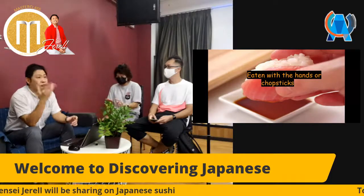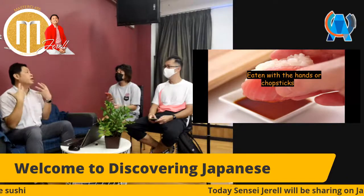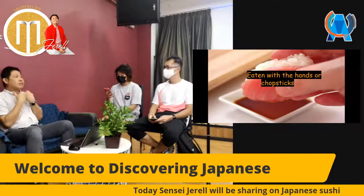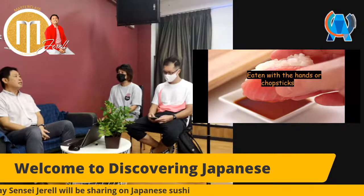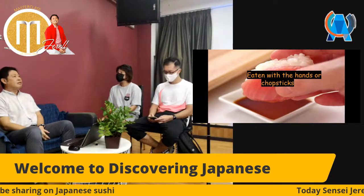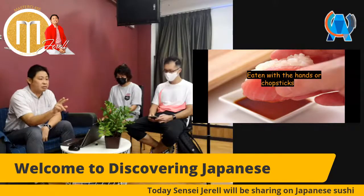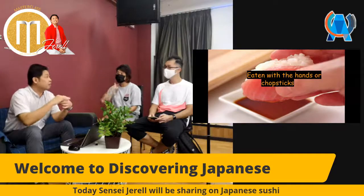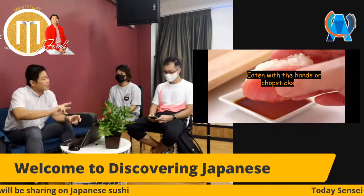Actually, most of the time, you should finish one sushi in one go. Then you can enjoy and experience the freshness of the sushi. That's the correct way to eat sushi, nigiri sushi especially. So the soy sauce does not touch the rice. It's only the fish itself, and just a little bit. So there's a little bit of technique here, lah.